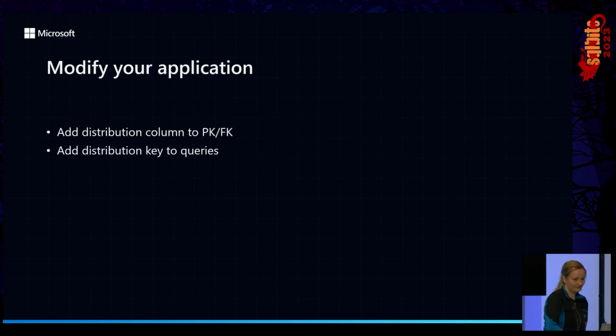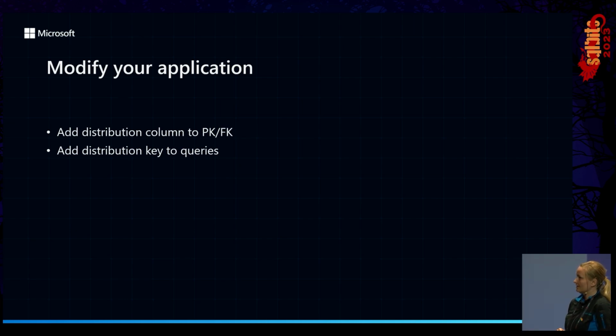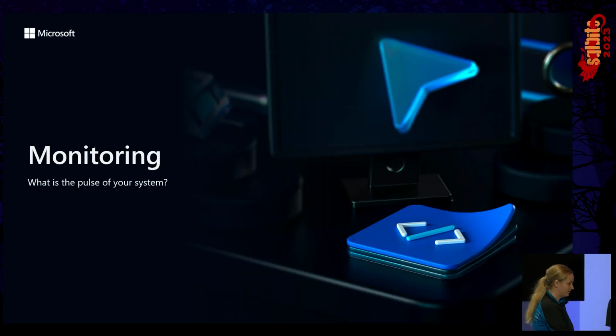And since 10 minutes are left, as I see, sometimes, unfortunately, you would need to modify your application to actually make your data distribution efficient, which means you need to backfill some data. You sometimes need to modify your primary or foreign keys, and also sometimes add something closer to your application queries. So it's not totally free. As I said, it's not automatically moved from one Postgres instance to Cosmos DB, but it requires some initial work. Yeah, handing over for monitoring to Adam.